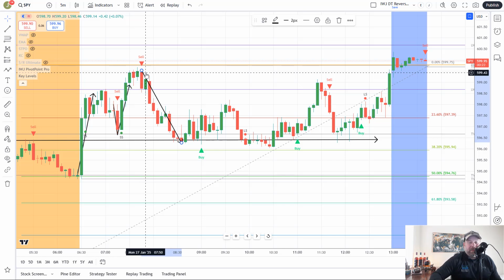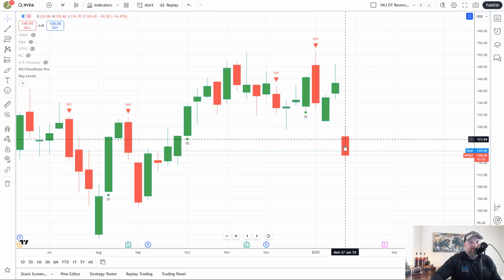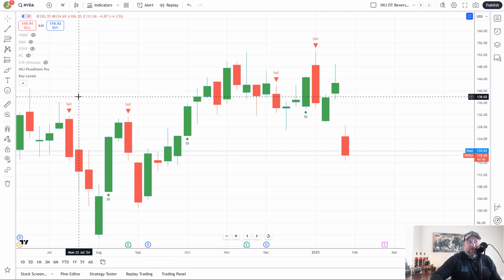But first, let's look at the swing trading, because the world's biggest stock, NVIDIA, took a bloodbath today, and the indicator knew it long before DeepSeek was ever a thing. The DeepSeek announcement that came out over the weekend, I guess, is what they're blaming for this crater to the low side on NVIDIA. We're on the NVIDIA weekly chart. For our swing trades, we do like the weekly chart. And you can see here, it has nailed all of the NVIDIA sells.